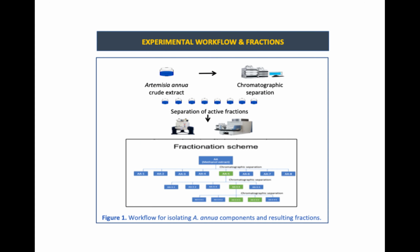So the basic workflow was to start with the crude extract, do the extraction, partition, and chromatography, and then ultimately, once you have your fractions, to be able to work with those to perform other methods such as mass spec or other statistical analysis based on the fractions that you've obtained.